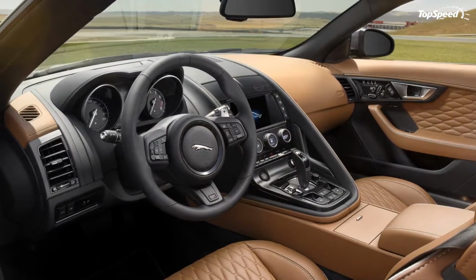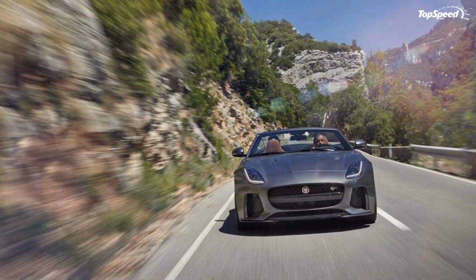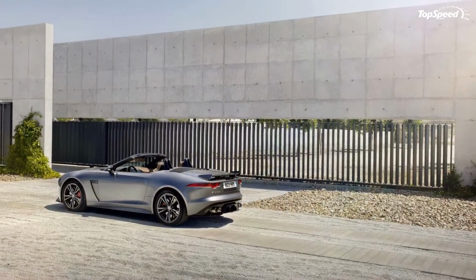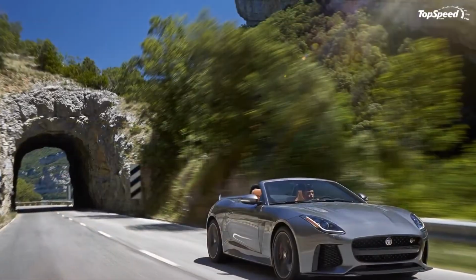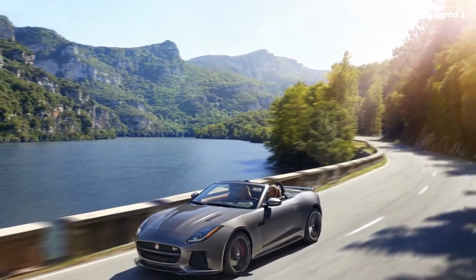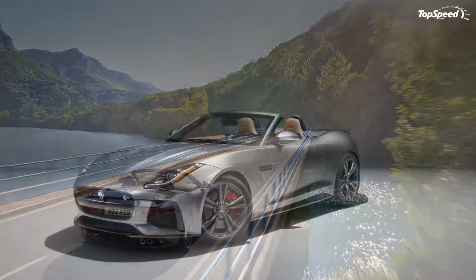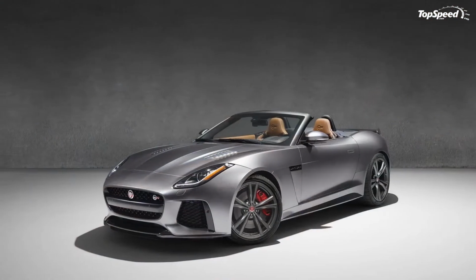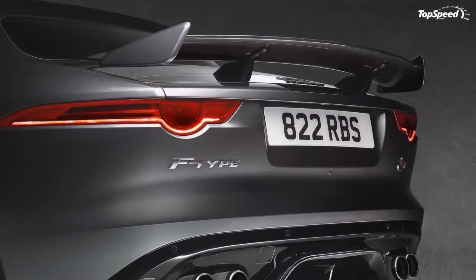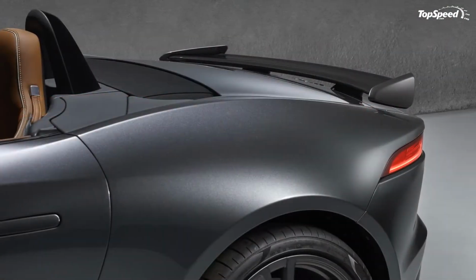Exterior. Oh, Ian Callum, you definitely know what you're doing with that design pen. The F-Type is one very good-looking automobile, and if you happen to disagree, I don't think we can be friends. The proportions are just right, with high haunches, a slick roofline, and short overhangs. It's a great mix of aggression and elegance, with just the right amount of embellishment. The SVR builds on this with a slew of functional modifications, all in the name of increasing downforce and reducing drag.